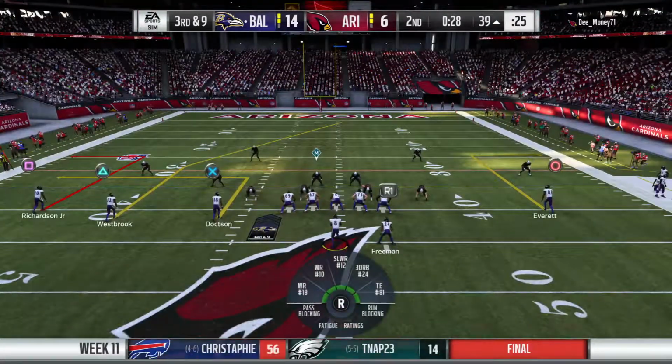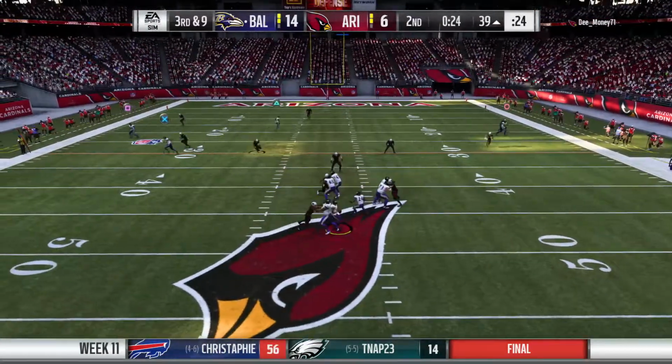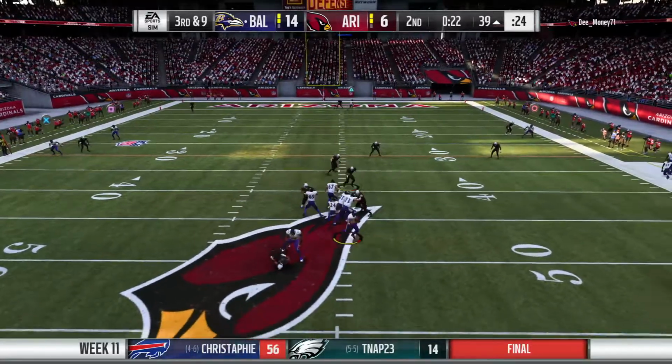That'll be a holding penalty. So all you're trying to do is make some type of a play on him, make some type of contact to try and get his arms out of the sky.